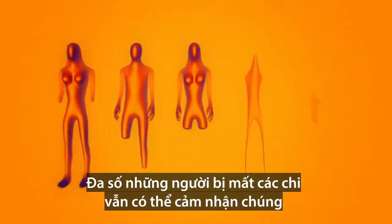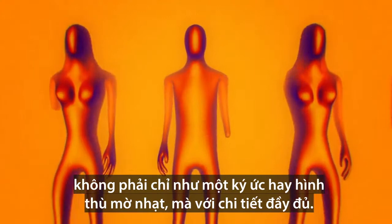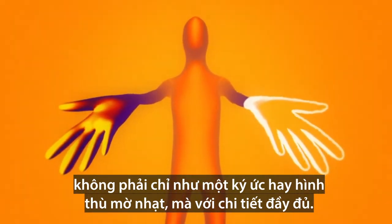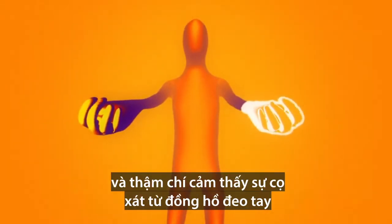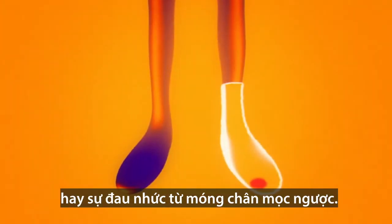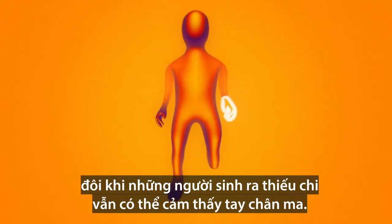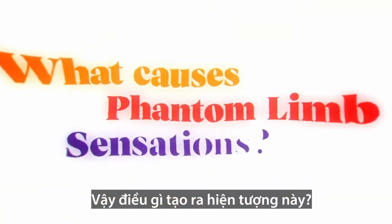The vast majority of people who've lost a limb can still feel it, not as a memory or vague shape, but in complete, lifelike detail. They can flex their phantom fingers and sometimes even feel the chafe of a watch band or the throb of an ingrown toenail. And astonishingly enough, occasionally, even people born without a limb can feel a phantom. So what causes phantom limb sensations?